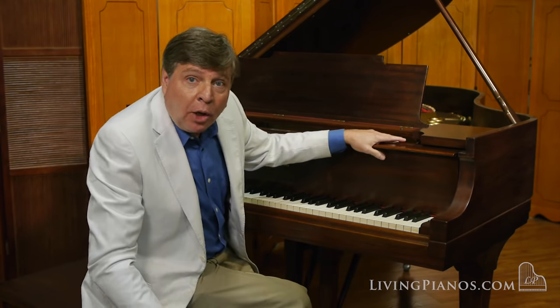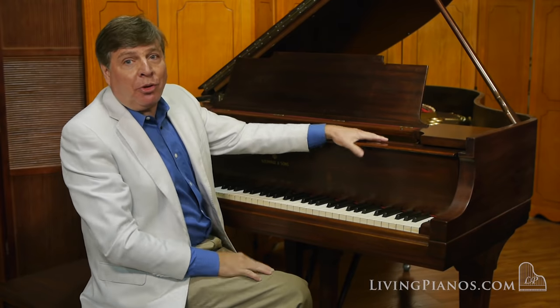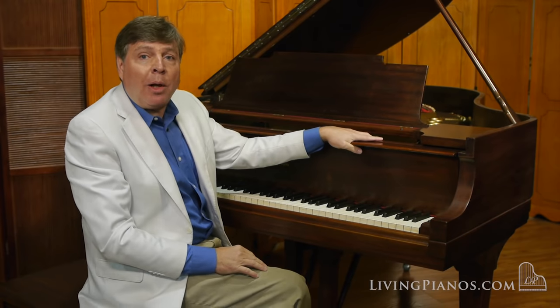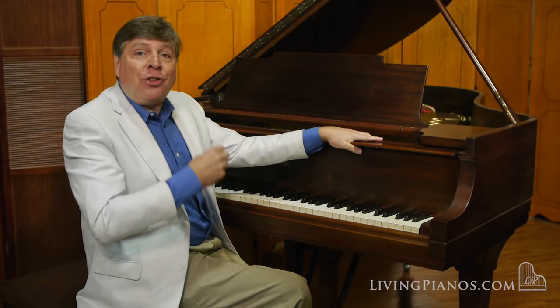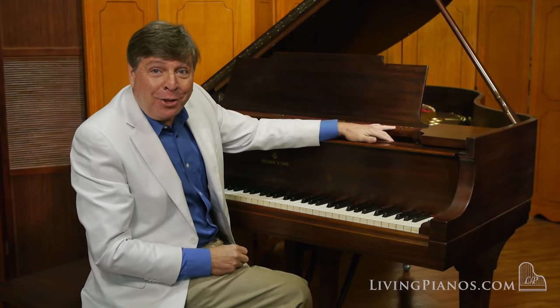You know, there are fewer and fewer pianos like this from the golden era of piano building in the United States, back when there were still hundreds of companies producing such high-quality instruments. And thank goodness Steinway is still producing wonderful pianos, including the Model M like this piano.